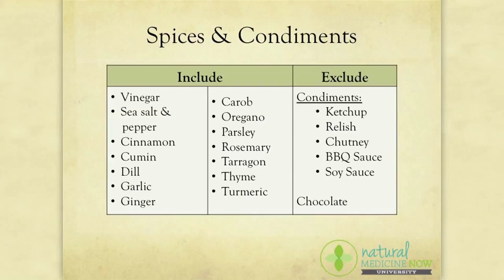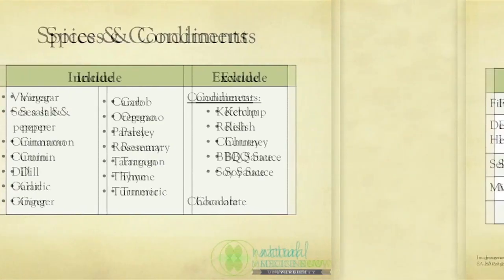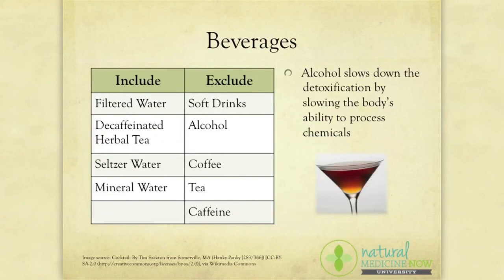What you really want to be conscious of during the Clean 14 detox diet is making sure that condiments do not have added artificial flavors, chemicals, and preservatives that are commonly found in condiments like soy sauce, barbecue sauce, relish, ketchup, and even chocolate. So be sure to read your labels, and if you're up for it, give the homemade ketchup recipe a taste. So now let's talk about beverages on the Clean 14 diet.